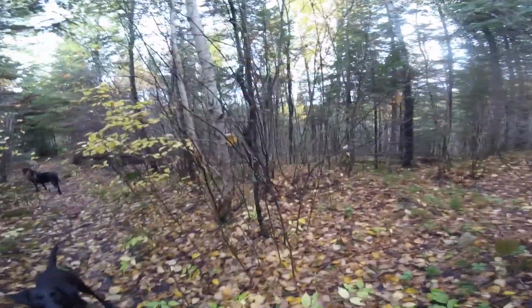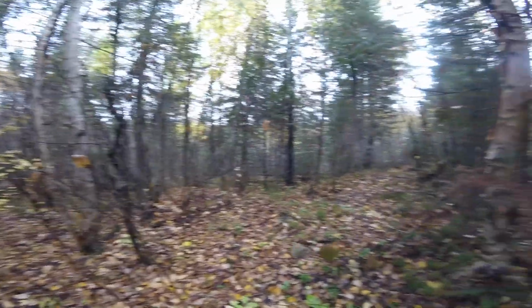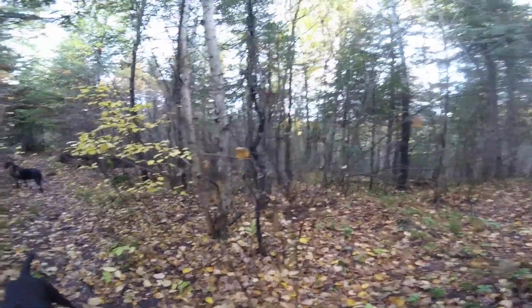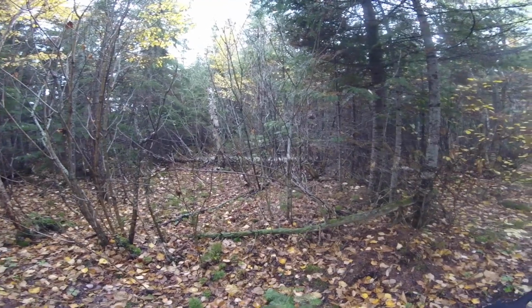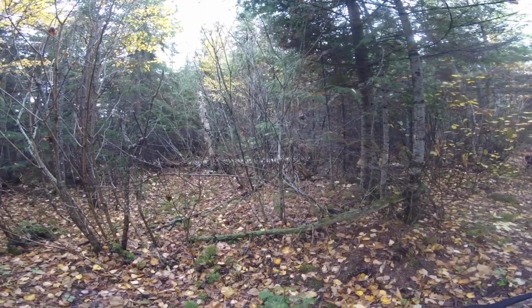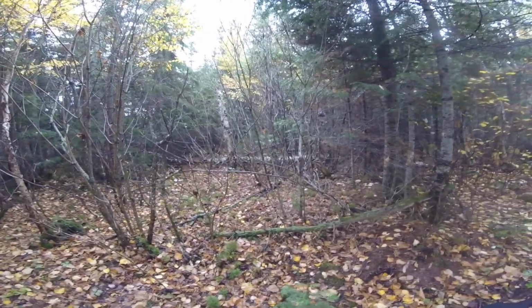I imagine 12 days ago the view was much, much worse. You probably could only see 5 yards or so at most. It's very dense. Easy for something to get lost here, anything or anybody.